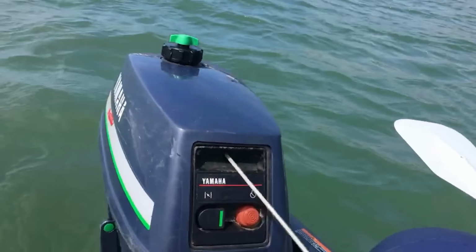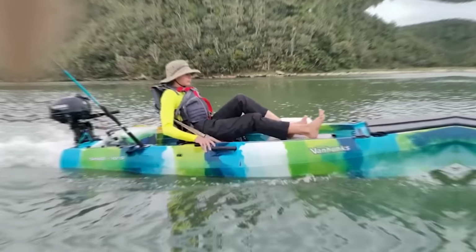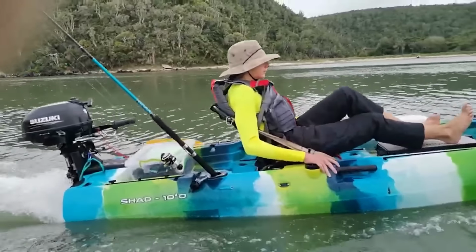Plus, there's just something about the sound of a two-stroke that many find exciting. It's like the engine is constantly reminding you, I'm here for a good time, not a long time.